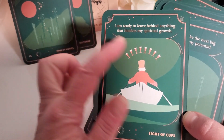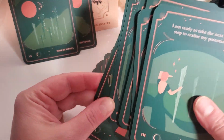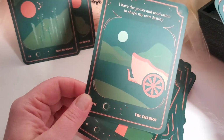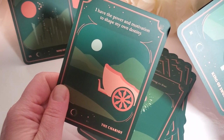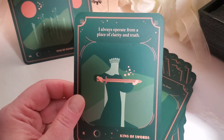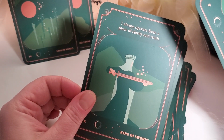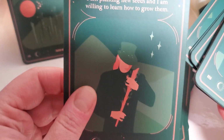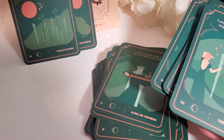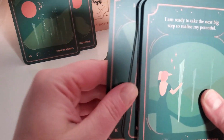Eight of Cups, moving away. Wish the moon was here. I love that. And the mountains. I love the Eight of Cups. Am I going backwards or something? Probably. The Chariot. Chariot's a funny looking one for sure. This reminds me of a stroller for a baby. King of Swords. I always operate from a place of clarity and truth. Nice. Page of Wands. There's almost a face on this one. Holy cow. Wow. I see a nose and lips. That's amazing. Didn't even see that before.